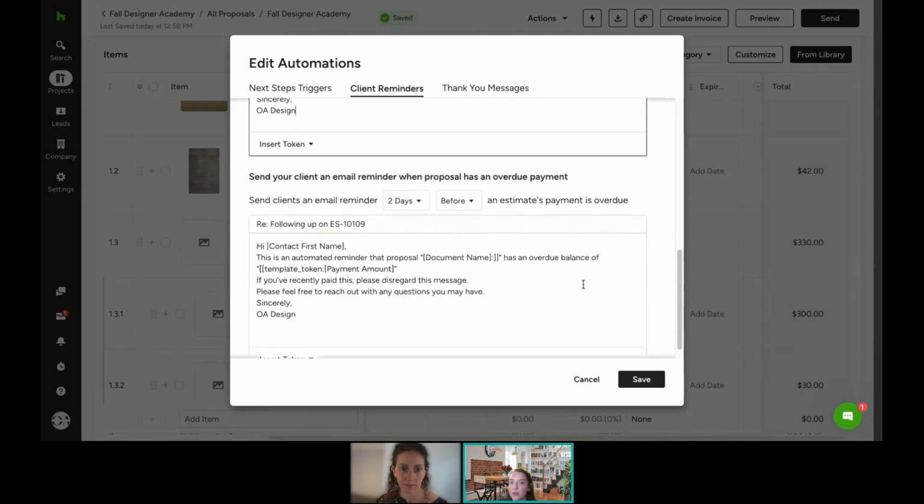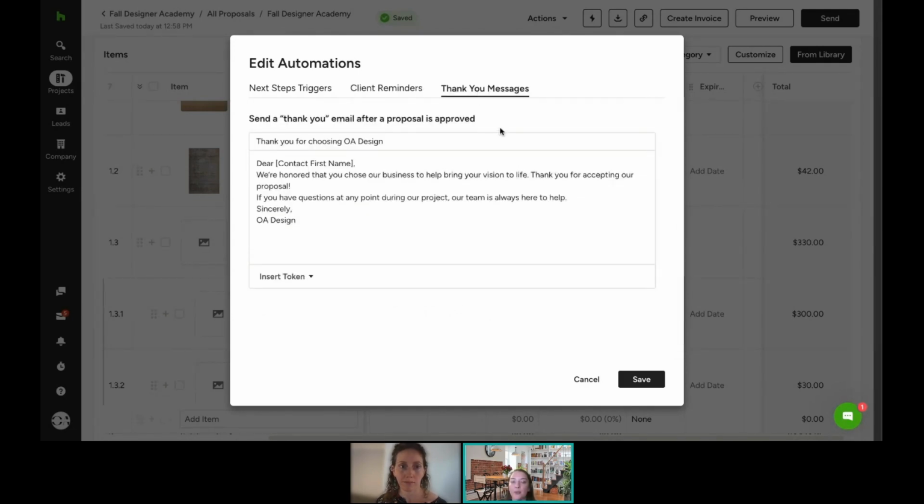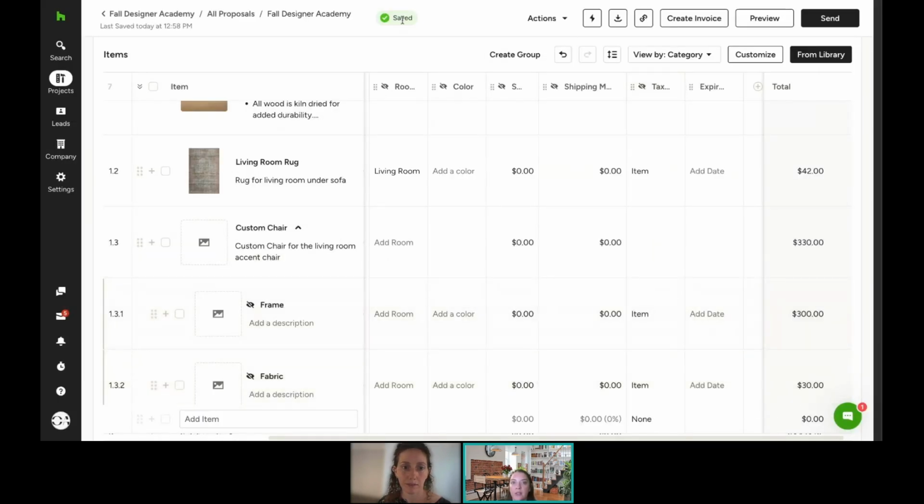Maybe a payment's overdue, same thing here. I can set up that automation. A thank you message: my client has now approved this, I want to send them a great thank you message. I can go ahead and set that. That will automatically send once the proposal has been approved. Save, and then this will save the automations, and then this will save across projects as well.